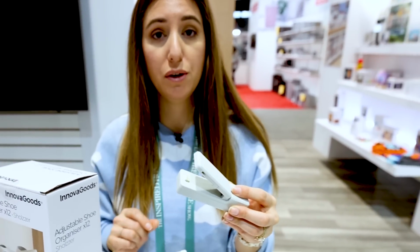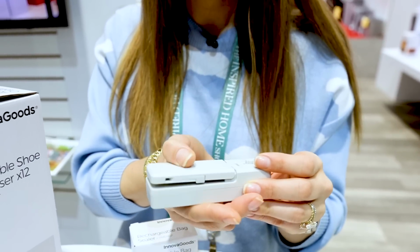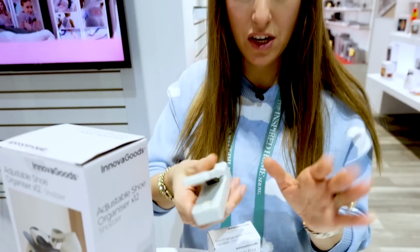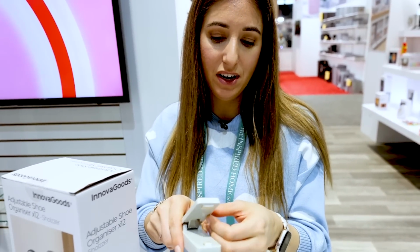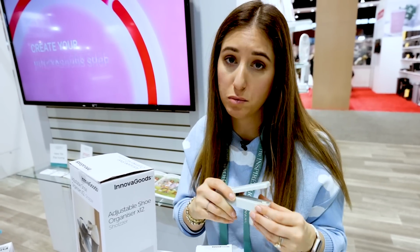This one's really cool too. If you are someone who indulges in a bag of chips every now and then, you might want a convenient way to reseal it so that it doesn't lose freshness. Easy to use. It also is magnetic, so it sticks to your fridge, and it even has a little bag cutter on the side. I mean, seriously, it's a smart product and it's adorable.